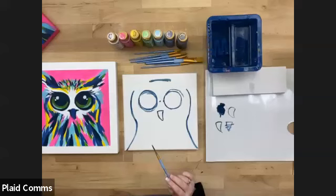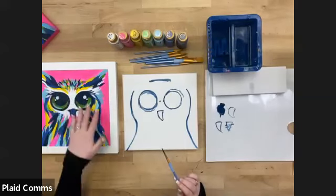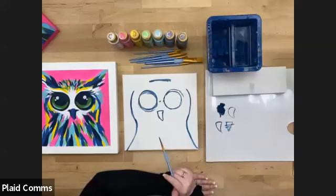And again, don't stress, this doesn't need to be perfect because we're going to paint a ton on top of it. We're going to paint the pink around it. We're going to paint all these fun colors on the inside. So we just want to get sort of a good sketch of where these areas are.